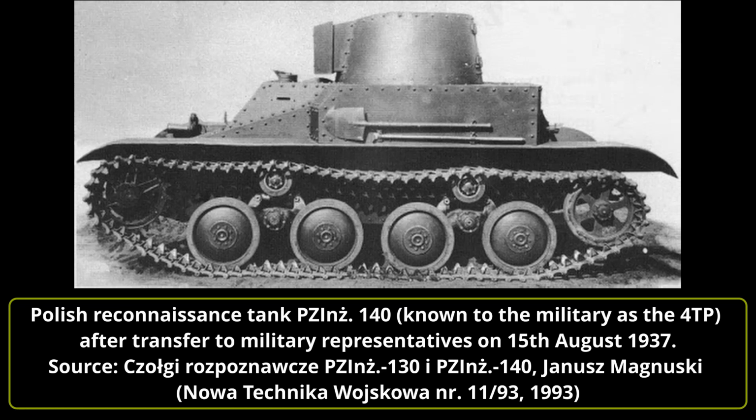The first series of these engines, as well as its derivative, the PZInż 425, was started soon after. One of these was used on the amphibious PZInż 130 and another was fitted on the PZInż 140, asymmetrically relative to the main axis of the hull, on its right side. The engine torque was transferred by the main clutch and the transmission via the drive shaft to side clutches and the drive sprockets in the front of the hull.